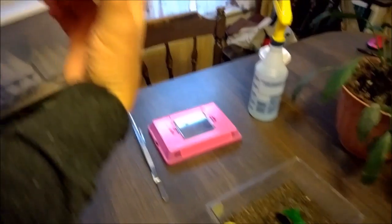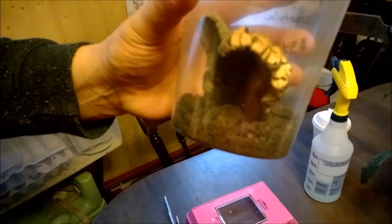And then we got this one here that's a little juvenile. You can go ahead and click the light on if you want. And you can barely see it. Hopefully this is an Aphonopelma seemanni.